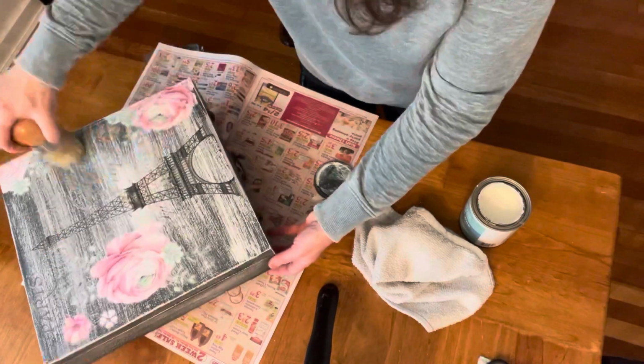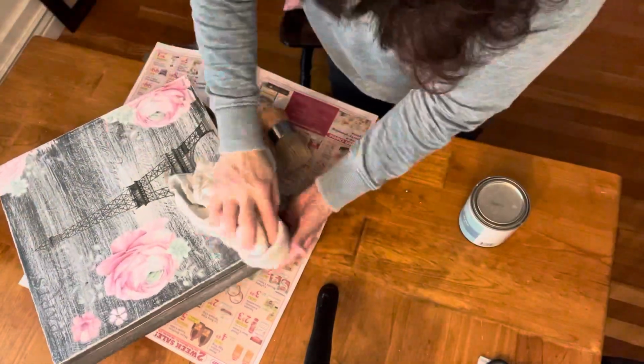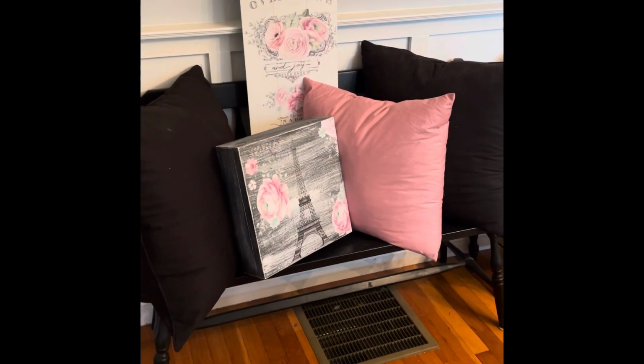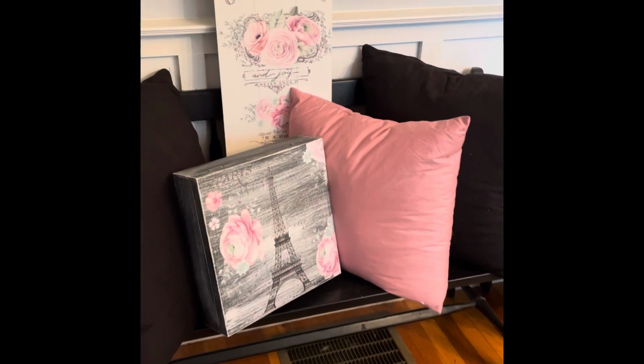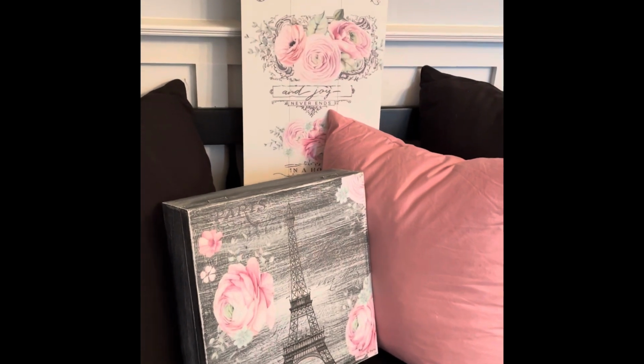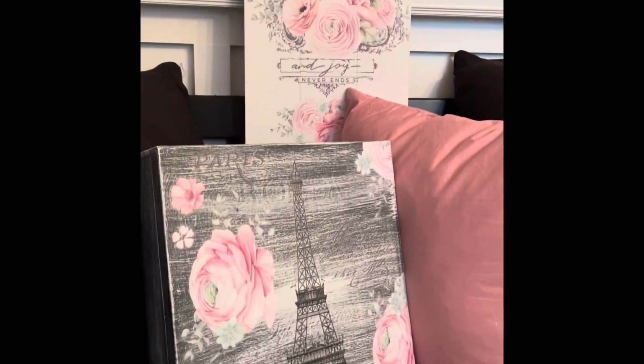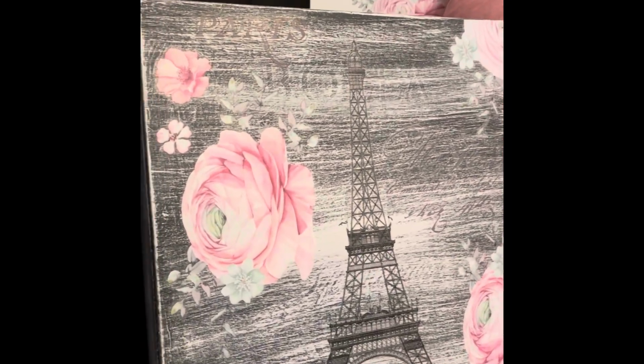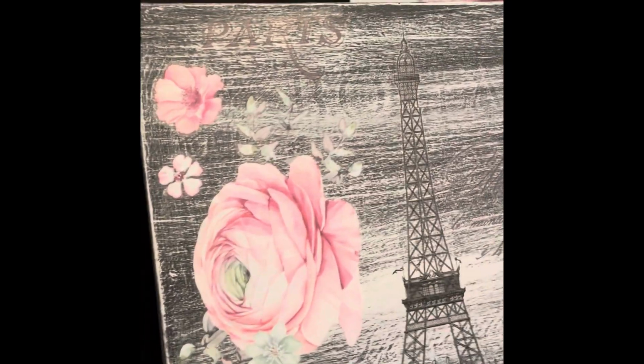It just so happens to match a couple of other items that I currently have in my dining room. So that was kind of a part of the inspiration, as well as the pieces and parts that I have left over from two different IOD and redesign transfers, which, what a beautiful combination. So it's nice to mix and match. So leave me a comment and let me know what you think of that.